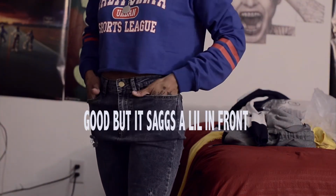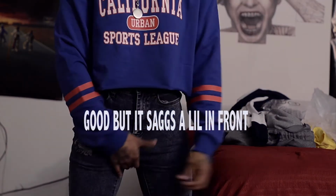On the front. I really like these jeans. I can't wait to try them on and see what they really look like, like how tight they're gonna be. But I think they'll go real nice. Like with this, I actually got it to go with this shirt.